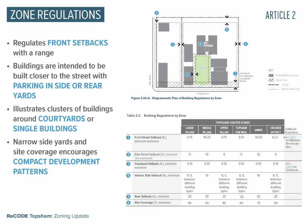Step 2 is to view this table to determine your basic building location on the site. Down the left-hand column are the typical regulations you might see for a zone: front, side, and rear setbacks, plus overall site coverage. Note that the front setback is a range, including a minimum setback and a maximum setback. This is to require the building to be located towards the street, with the parking to the side or rear.